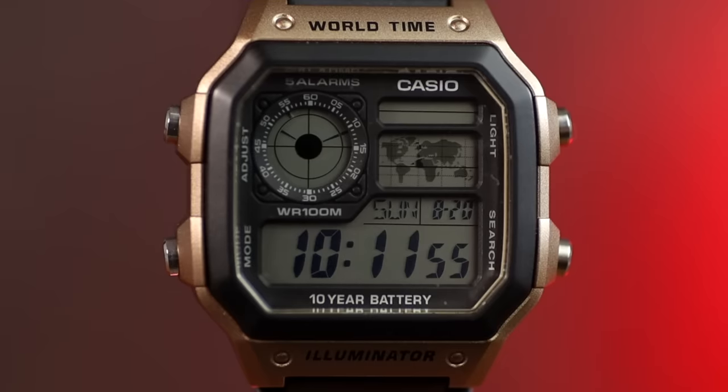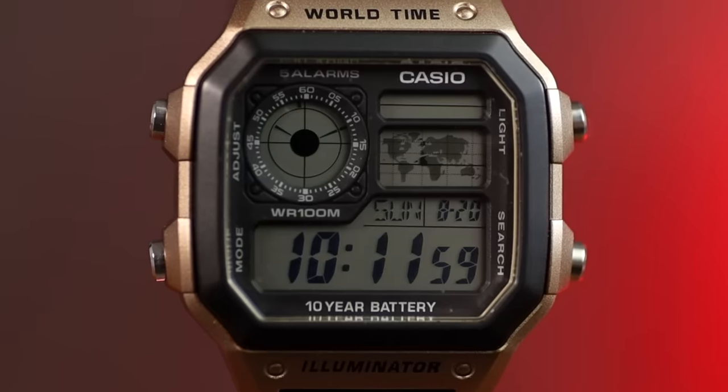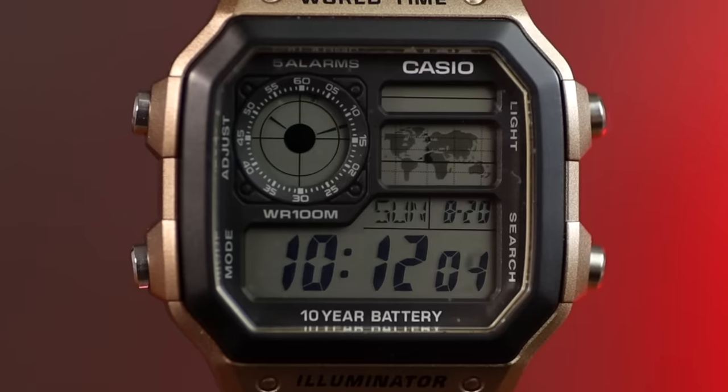A quick note about those pushers, they are damn pushable, aren't they? Finger friendly, we have to call those. And if you look closely at them, they even stick out at an angle to make it even easier to press down on them. Something, again, I don't think any reviewers have ever mentioned. By far the best pushers in the Casio game.